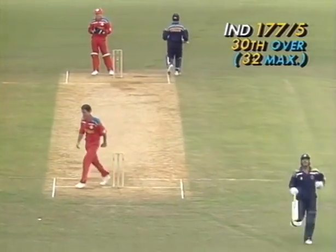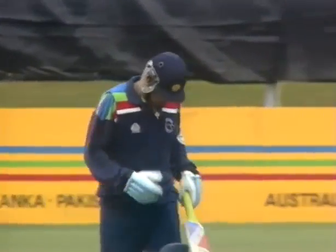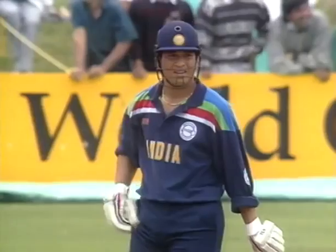Yes, well, that's very good running between the wickets, and of course the pressure is on with just a couple of overs to go. They've literally got to run for everything. At the very least it's a runner ball, but of course those boundaries have still got to come.